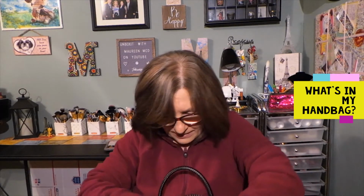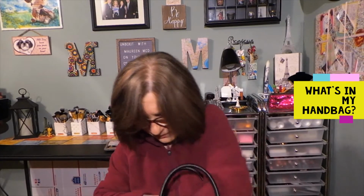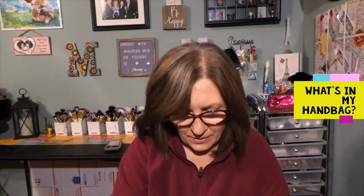Then in one of the pockets, I'll just show you the one pocket. This is a little tiny cosmetic bag. I don't think there's anything else on that side. And there are other pockets in this bag, and I just am currently not using them. This matches one of the handbags, and if I do sell that one, I will sell this also. You can see I have this pretty loaded up with stuff. And I'll just real quickly show you.